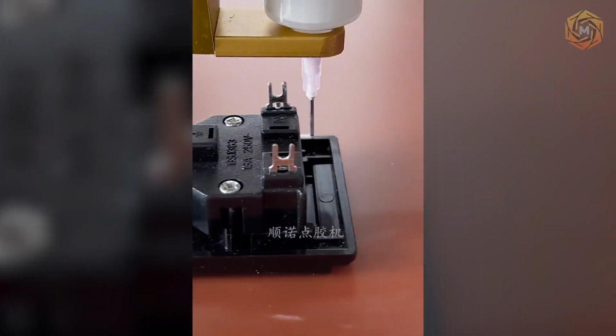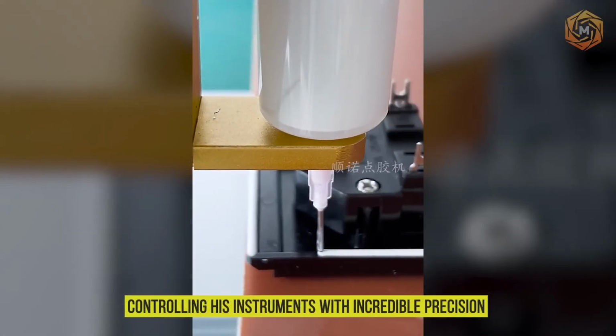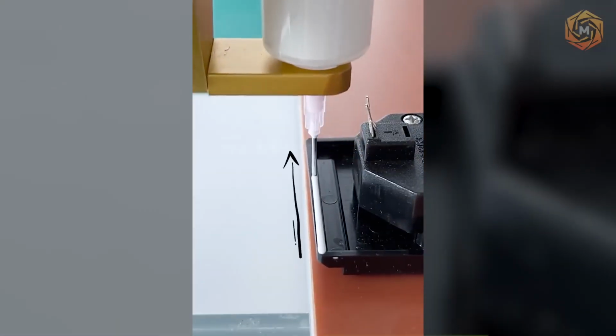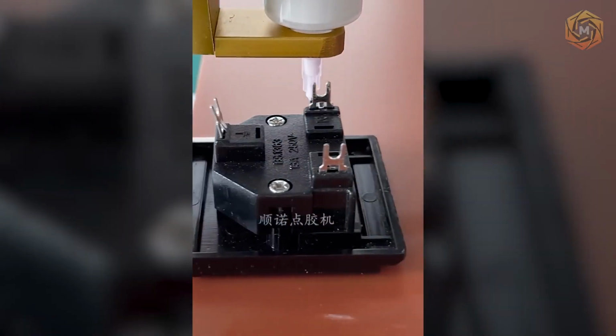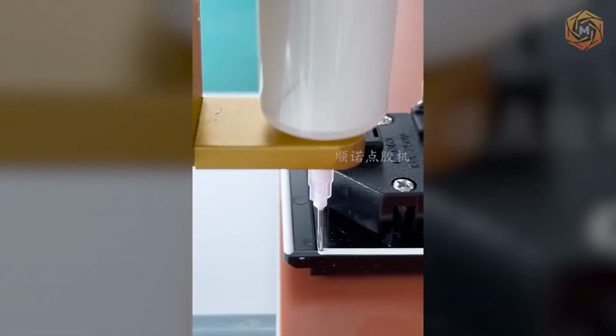What do you think of this technological marvel? It's like a maestro of an orchestra, controlling his instruments with incredible precision. Notice that every movement is like a masterclass for the pros, setting new standards in the world of masters.